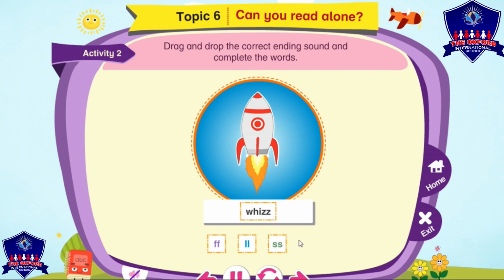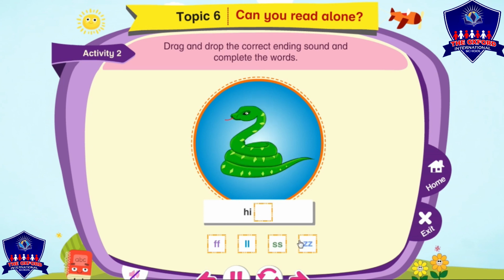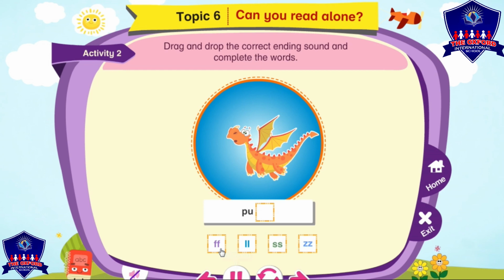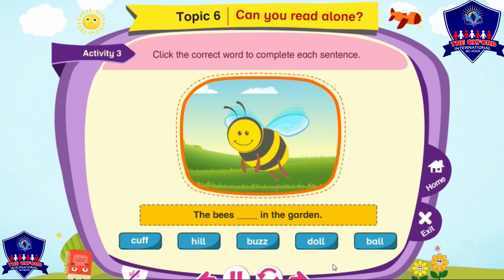Whiz, hiss, buzz, puff. Activity 3. Click the correct word to complete each sentence.